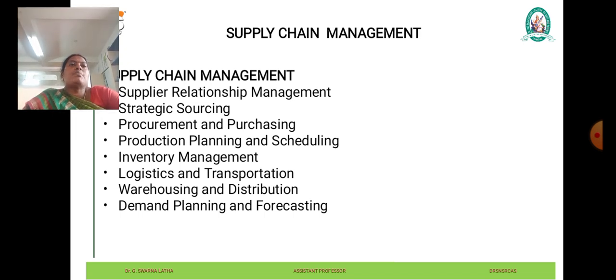SCM encompasses demand planning and forecasting to anticipate customer demand and align supply chain activities accordingly. This involves analyzing historical data, market trends, and customer preferences to develop accurate demand forecasts which inform inventory planning, production schedules, and procurement decisions.